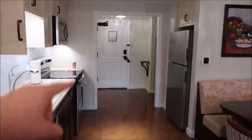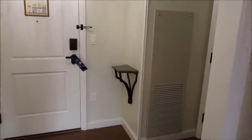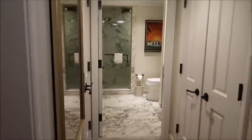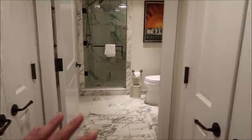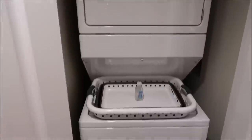I'm gonna go back to where I started the video and just give you a walking tour as we walk through. Now this is the door that you come in. As soon as you come in, I like to call this a little cell phone table because you can just put your stuff there. And then to the left, this is where it gets interesting. We've got a gigantic closet on this side. It's a big closet. Then we've got a full washer and dryer.